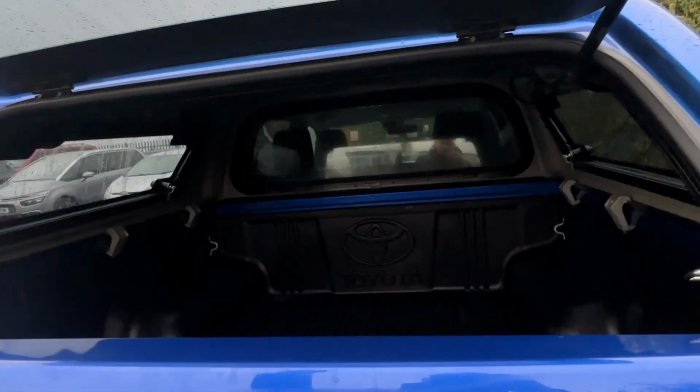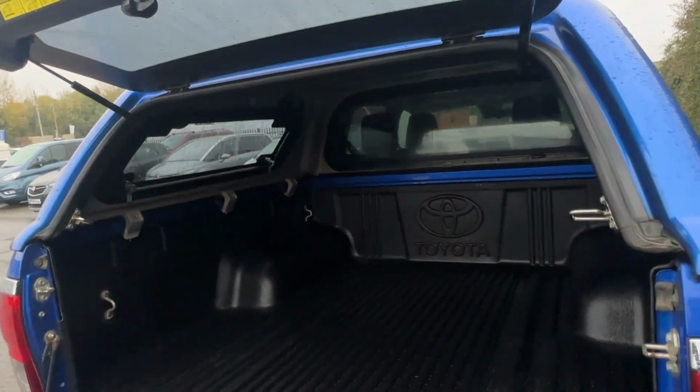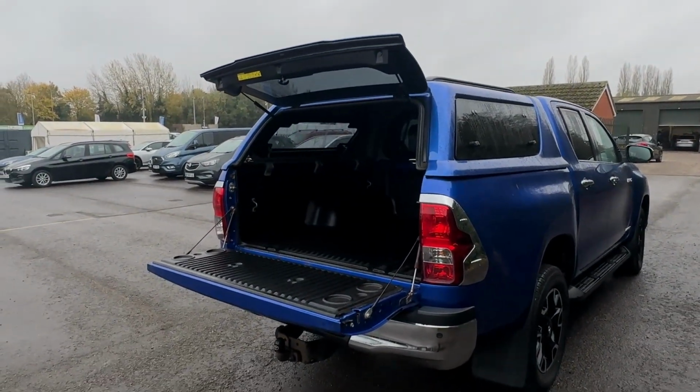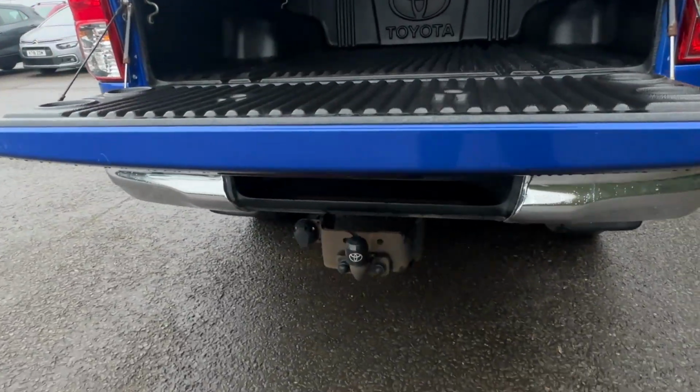Now heading to the back, we do have the cover, which opens not only at the top so you can just access things quickly, but then also if I open this down as well, unlike other pickup trucks, this one does have a hydraulic hinge, so it opens up slowly and doesn't slam down. There is also a tow bar on the back as well.